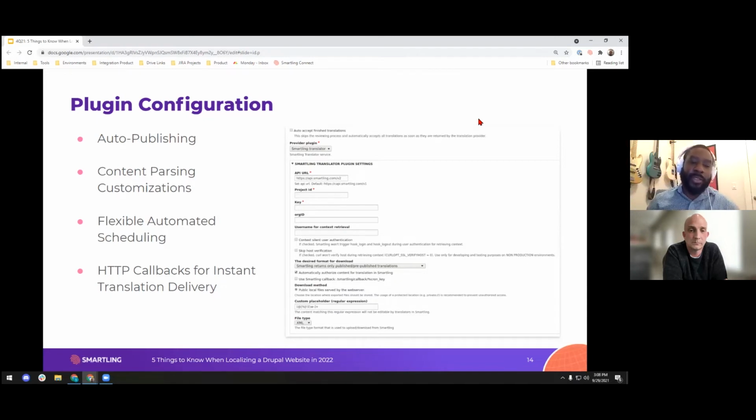Another configuration option that is important to note is the content parsing customizations. We have the ability to customize what we call placeholders in content that has been submitted for translation. A placeholder is a piece of defined content that will not be accessible to translators. For example, if there is a particular word in a sentence that you don't want translators to alter, you can make that word or item a placeholder, and that will prevent translators from changing that particular bit of text. So what are some real life use cases where you'd want to protect something in the middle of a sentence like that?